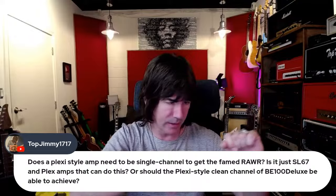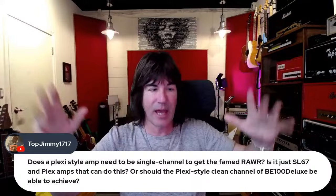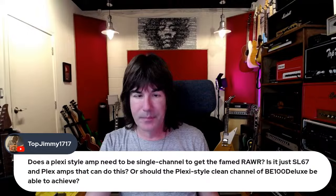But if you're recording, you don't even need the channel switching, so then maybe it doesn't matter. I just want to be able to set the amp like this and it'll basically do that thing that an SL67 or 68 or Marshall JMP or whatever will do. If that's what you want to do, you can get there with that amp. Does that make sense? I hope so.